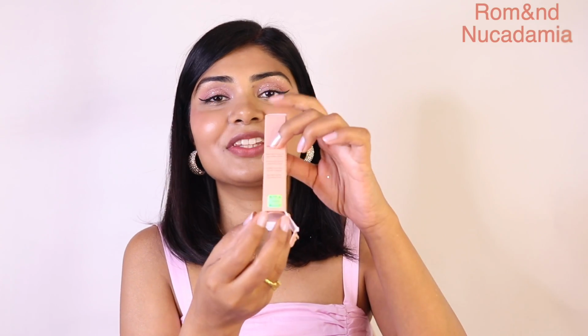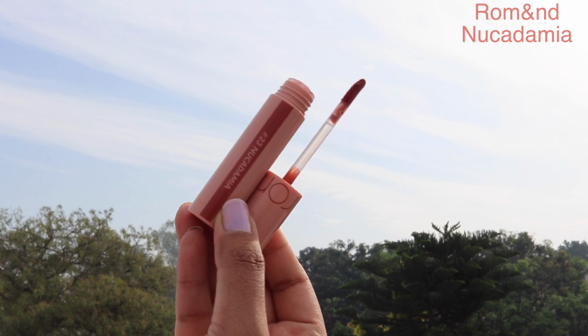Now let's swatch other lip tints. Now let's open the Nucadamia. It's a very popular shade in their range. It looks like my lip color. It's a very natural nude shade. I've used it without makeup on and it doesn't look that pretty without makeup, but with makeup it's looking really pretty, to be honest.